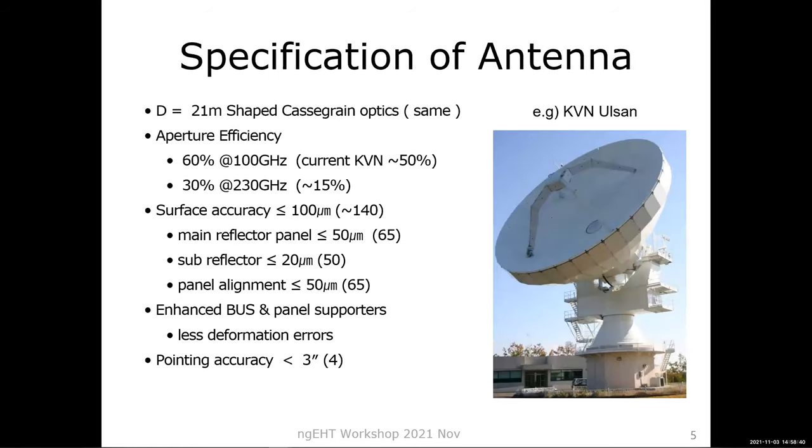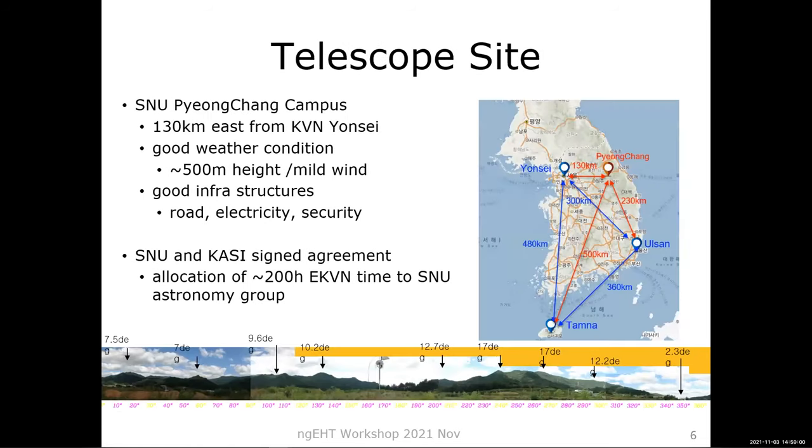Here I show the specification of the new antenna. In the parentheses, you see the specification of all three KVN telescopes. So we are upgrading the capability of the telescope. And here I show the telescope sites, the three telescopes and the new one in Pyeongchang. All four telescopes are located on university campuses. The highest site, the new Pyeongchang site, is about 500 meters above sea level. And Pyeongchang is the place where the last Winter Olympic Games were held.